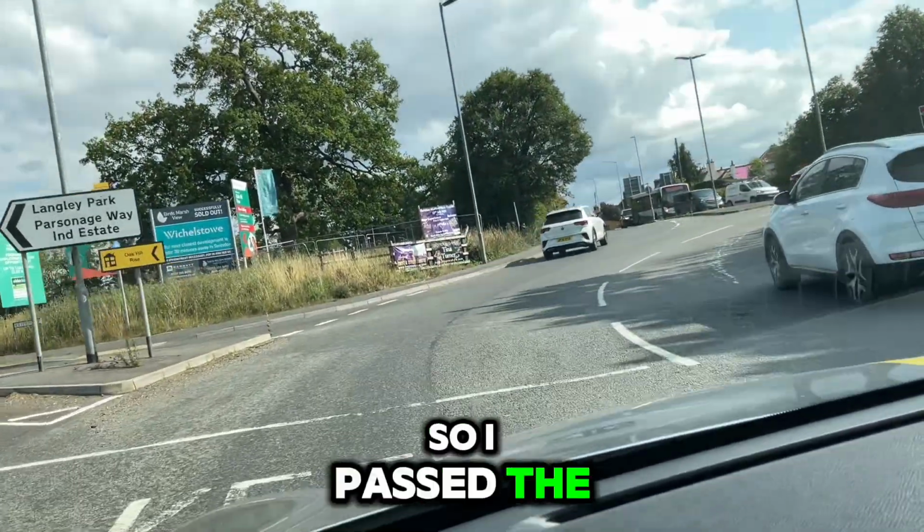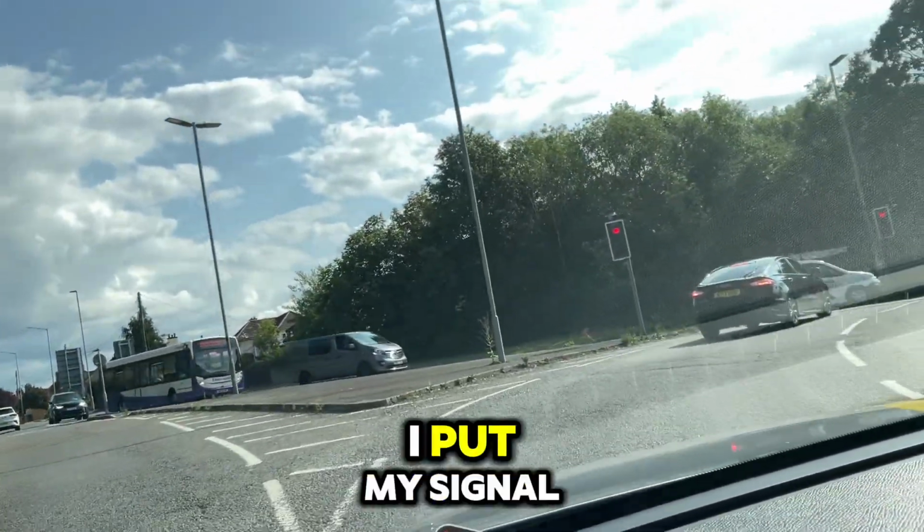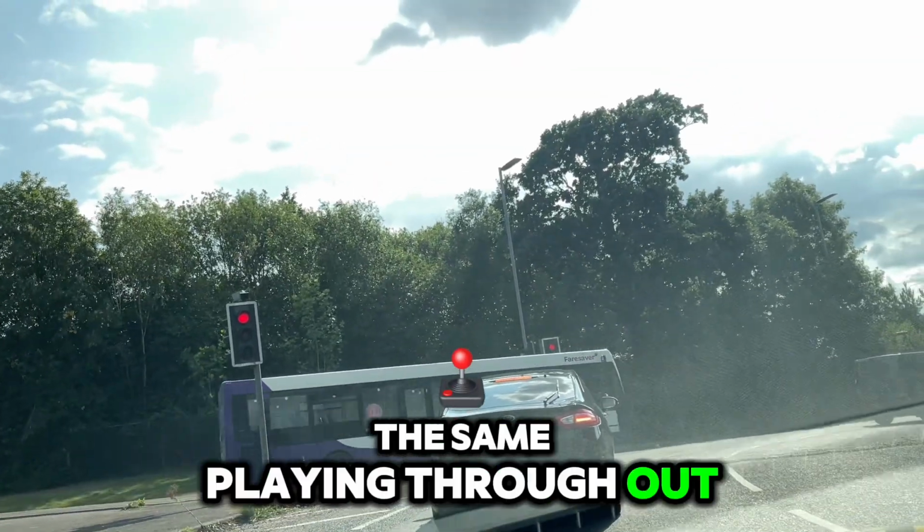Okay, good. So I passed the first exit. Now I'm going through the second exit. I put my signal on here, and remember to carry the same lane throughout.